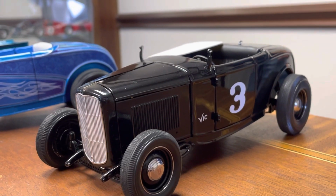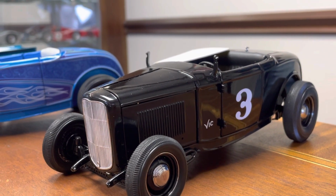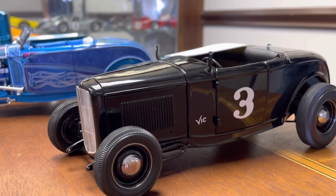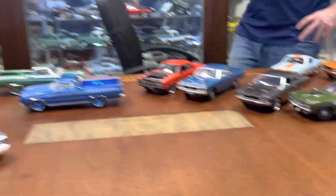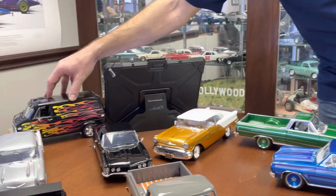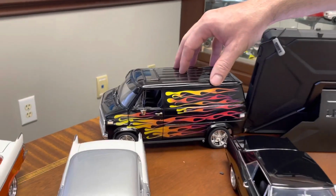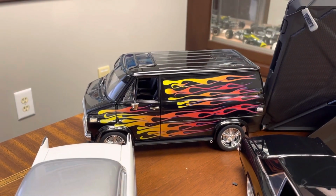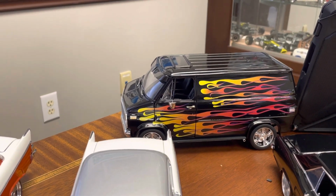But this was built and owned and run at Bonneville Salt Flats by Vic Edelbrock. Great history of that piece. Oh, almost forgot. Here's the Hot Box van, G30 van. That's the next release from our van line. Great gloss black paint job with a killer flame application as well.